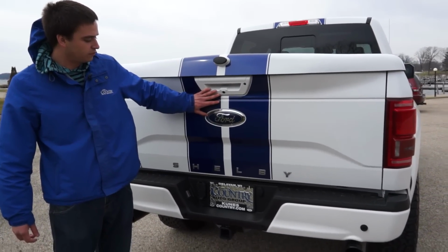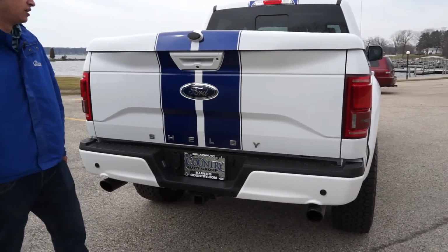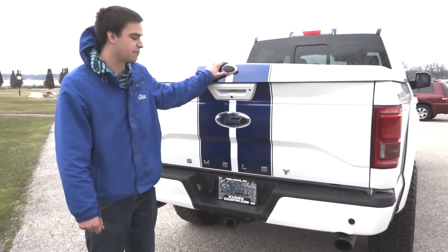Backup camera, more Shelby badging. And then, of course, it does have a trailering package. And then I'm going to go ahead and grab the keys, and I'll show you what this looks like when you open the top up.